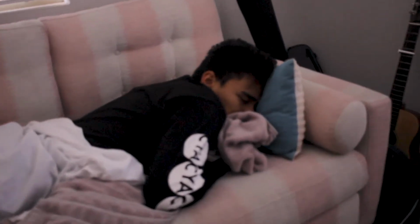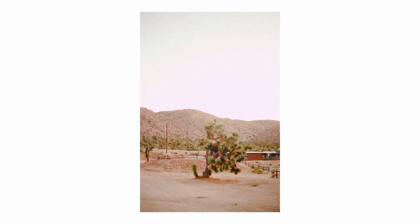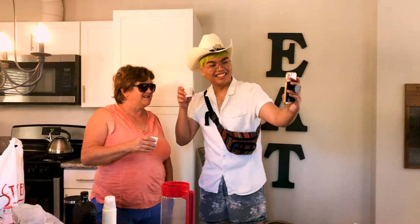At the start of day two, everyone was knocked out, so I just took a stroll around the neighborhood with Evan, take some sunrise photos. Everyone was awake, we packed up.